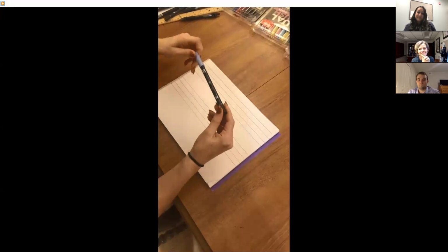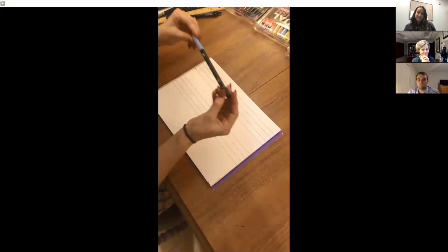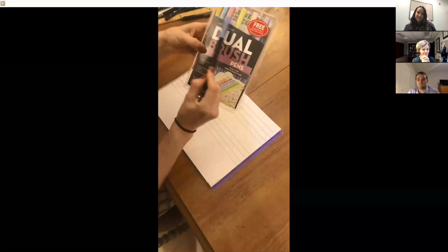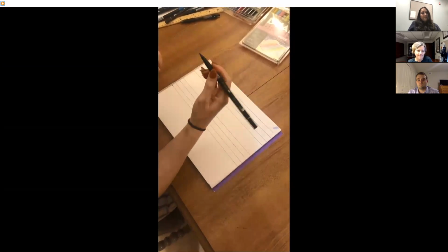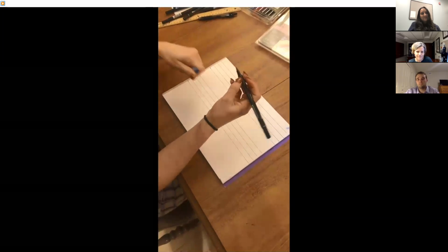So the first important thing about brush lettering is having the right utensils, and so I like to use these dual brush pens made by Tombow, and the reason why is because their tip is really long and flexible. I can press lightly, or I can press really hard for a thicker line. And that's really important, and I'll show you in a second why that's important in doing calligraphy or brush lettering, because you want a difference in the thickness of your strokes.